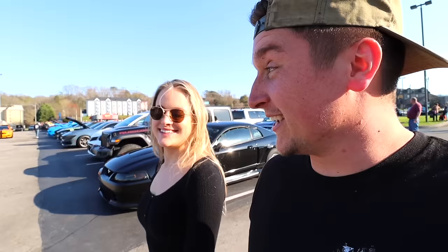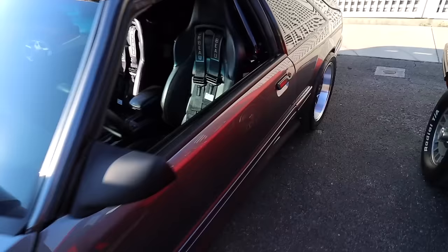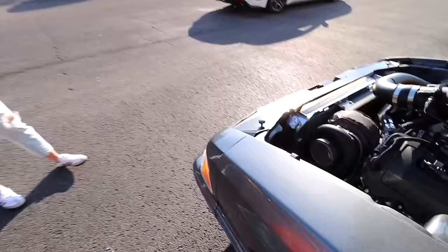Would you prefer the Mach or a GT350R? You can be honest. I like the Mach. Really? Yeah. Over the R? Yeah. I don't know. This is the dream Fox build right here. Just this. Single turbo Coyote swapped. It's perfect. Wonder if he has a T56 Magnum in here or something, but this is literally my dream Fox build. This is as best it gets right here.